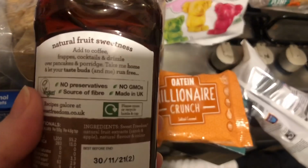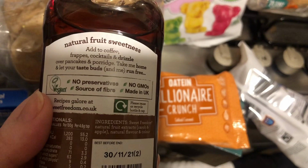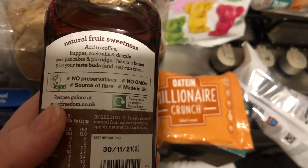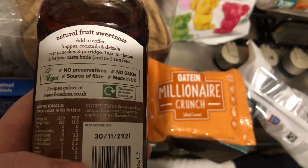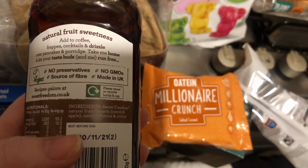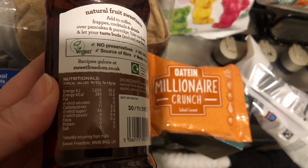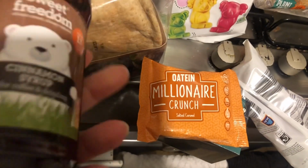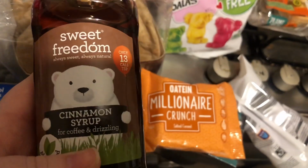This doesn't tell you, does it? Add to coffee, frappes, cocktails and drizzle over pancakes and porridge. Take me home and let your taste buds and me run free. Ingredients: sweet freedom, natural fruit extract, natural flavouring and colour. It doesn't tell you how long you can keep it open for, but the other one did. So I've got this. I'm probably going to put it in the fridge.